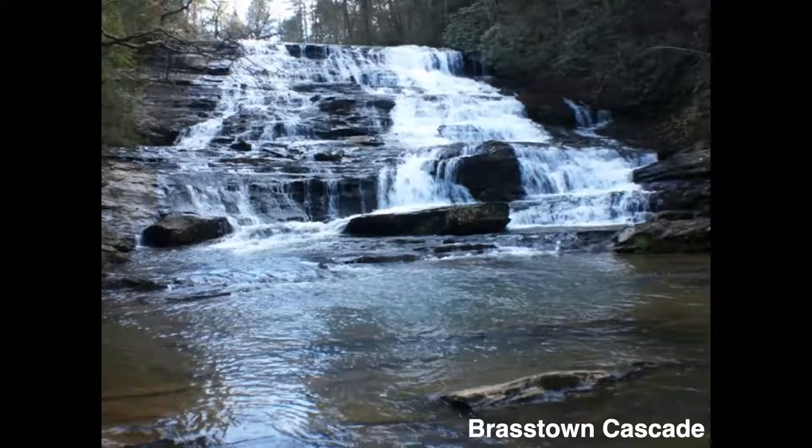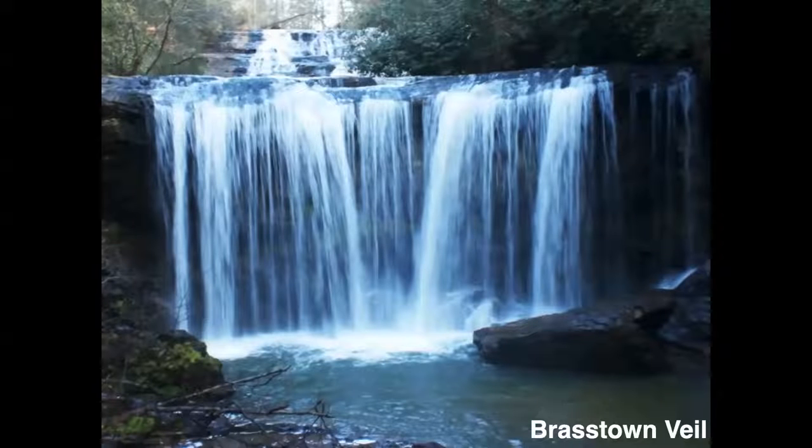So Brasstown Cascade is right above Brasstown Vale. And if I didn't have that black bar up there, you could see a little bit of the cascade. So this is a plunge type waterfall, where it just free falls from a rock ledge down into the river below. This is in Oconee County, and it is near Long Creek Fire Station. So a few miles south of the fire station on Brasstown Road.